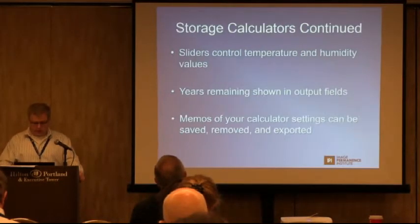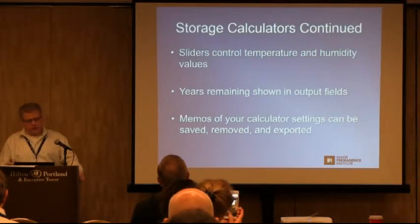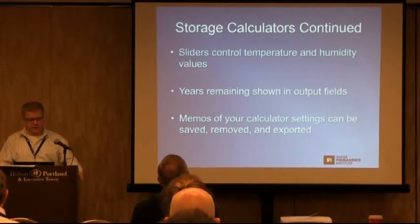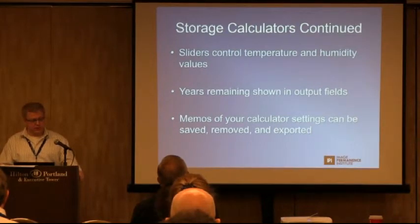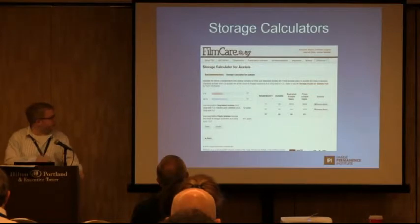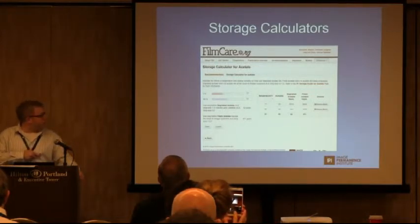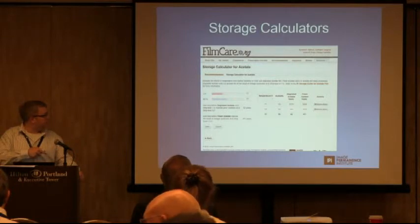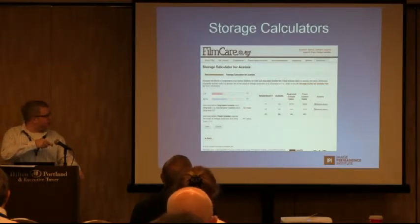So much like other components on this, they use a slider to control temperature and humidity values, and they show the years remaining in output fields. Better to see them. So you can move these back and forth, and it will show you the number of years that you have until you reach specific AD strip levels.